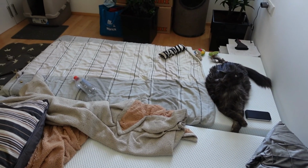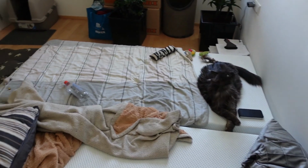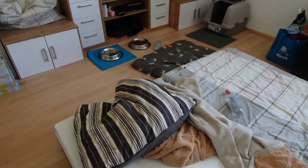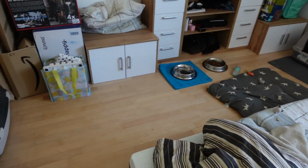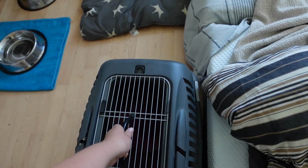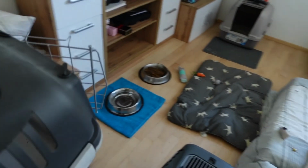Hi, it's me again. A little update. We have been 6 hours in our bedroom now. But my boyfriend said I can come out now. Everyone is gone. Everything is moved. So that's what we will do now and see how the cats will react. I thought this is maybe a little bit interesting for other cat owners, for future cat owners.